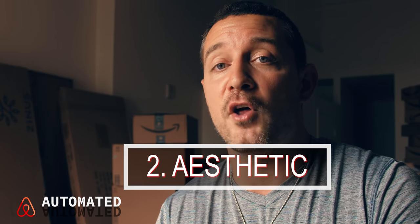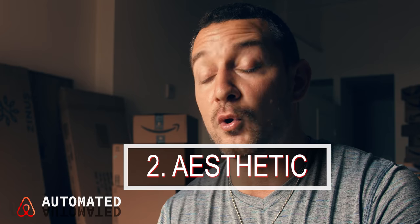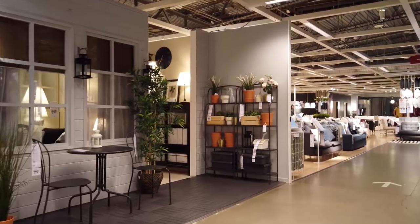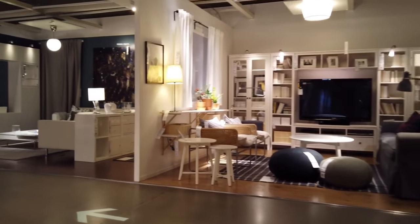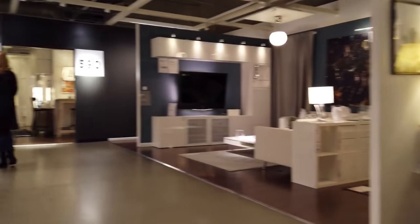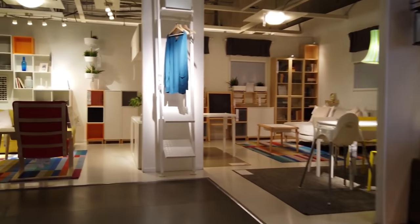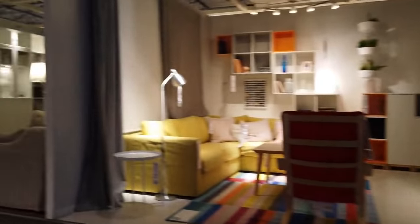Now let's first talk about aesthetic. See, the aesthetic of the home isn't about the individual quality of the piece, but how it all comes together. So if you've ever walked through an IKEA and saw all the little rooms that they make, that stuff isn't expensive, but they find a way to make these rooms look really cool. And so you can increase the overall aesthetic of your space by using common themes that tie together well, and painting an accent wall can give you a pop of color.